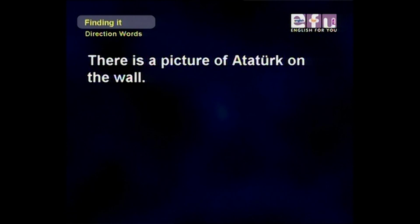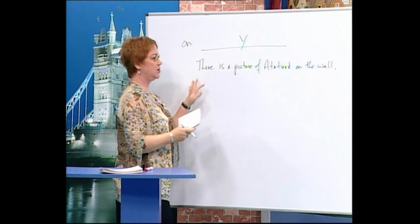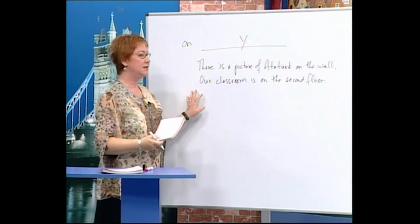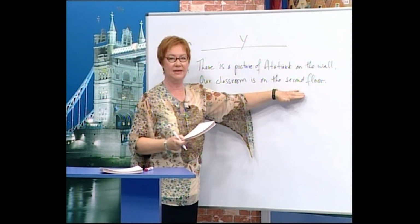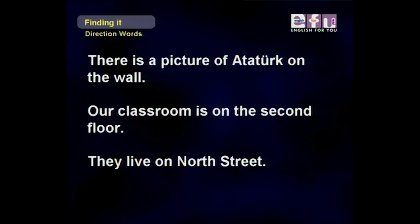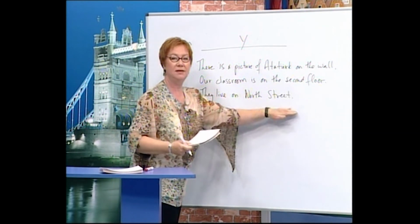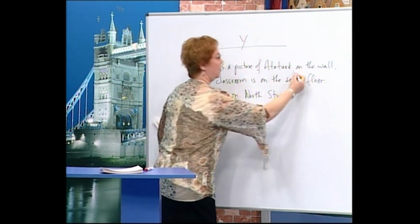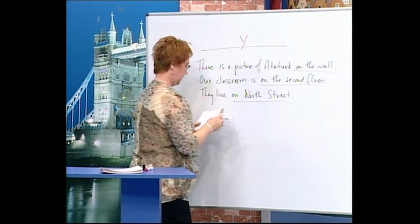Here's some examples. There's a picture of Ataturk on the wall. Our classroom is on the second floor. A floor is flat. And they live on North Street. Street is a line. Okay? So here are some examples of using on the wall, on the floor, and on a street.